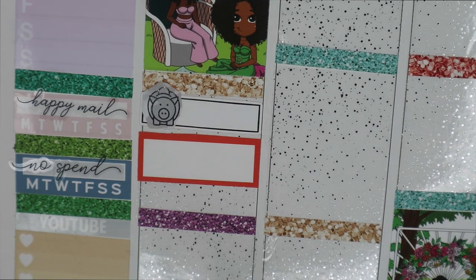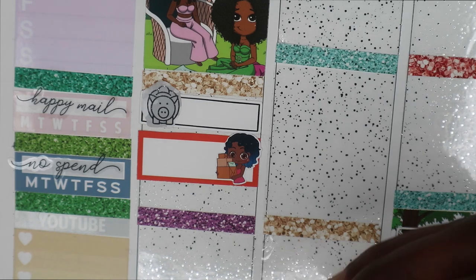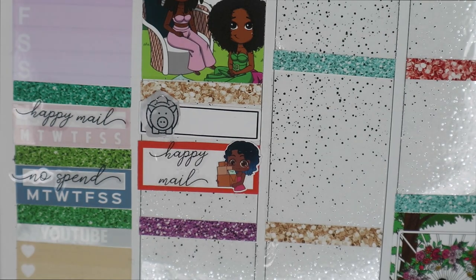Then I used this third box type thing that I had cut a half box into, and I used a new sticker actually from Pink Diamond Planner Co. I think these are called Diamond Squad, and it was a Happy Mail sticker to note Happy Mail, and the Happy Mail script is from Stella Bow Sticker Co.